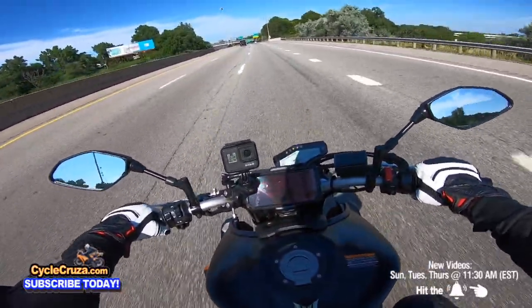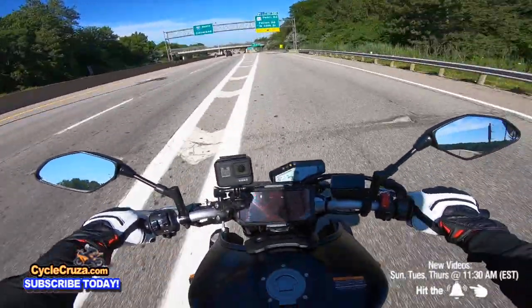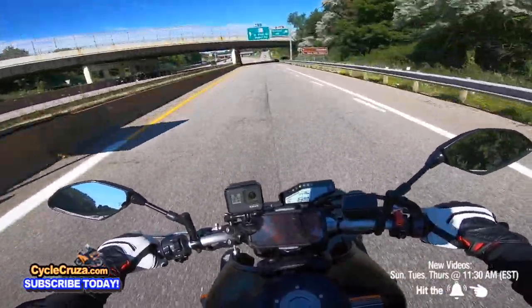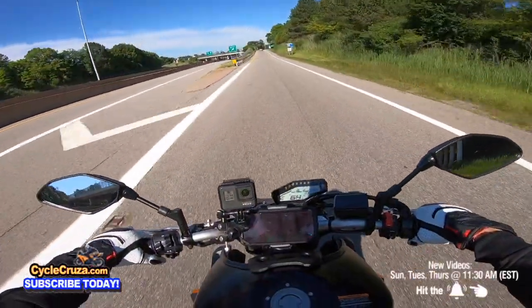Yeah, this bike is pretty legit though. All right, let's get off here. It's weird though, man. It's smooth, but it's just, like they said, this on-off throttle is really weird, man.